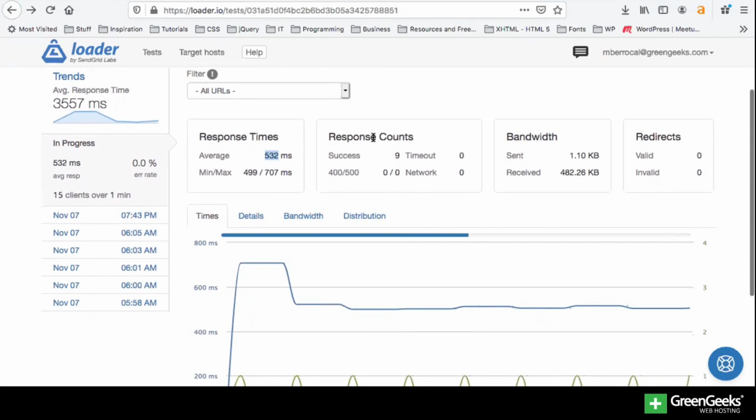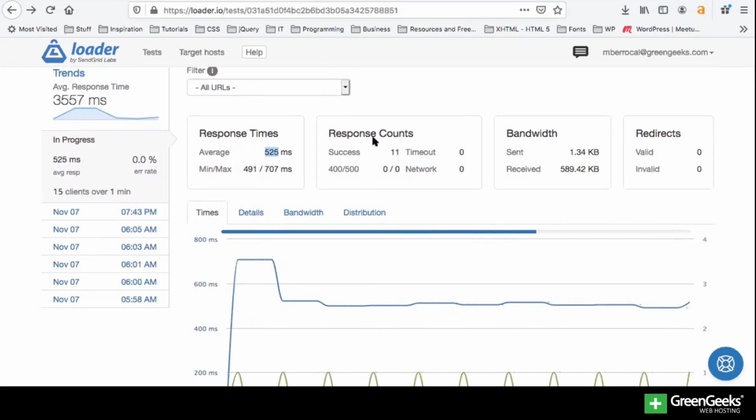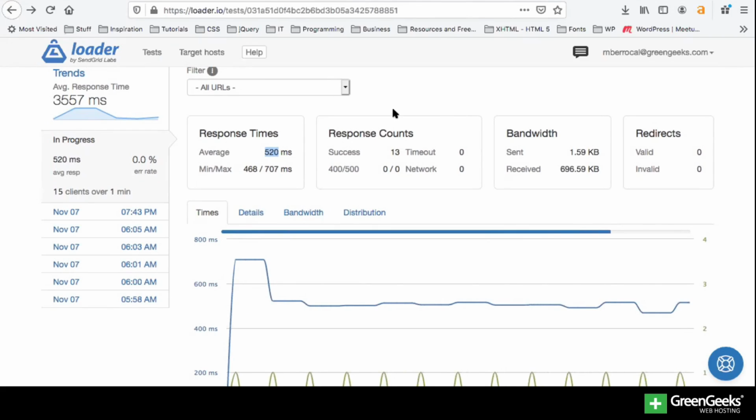So plugins, like I said, are most likely the culprit as to why your website is slow, because you don't know what's happening behind the scenes, and you have a lot of stuff. Plugins do a lot of work, and this adds up to the total of what you are doing. So we are going to cache, and we're going to make this number even better.